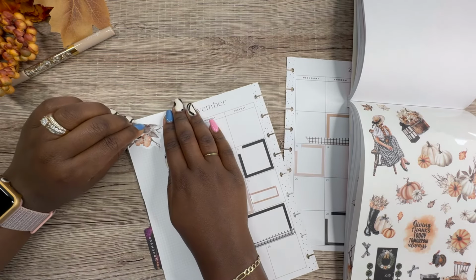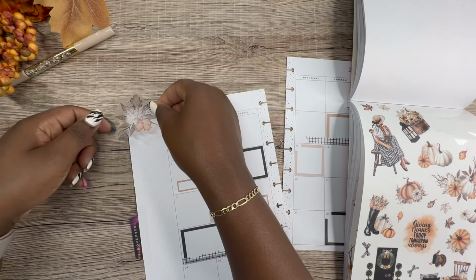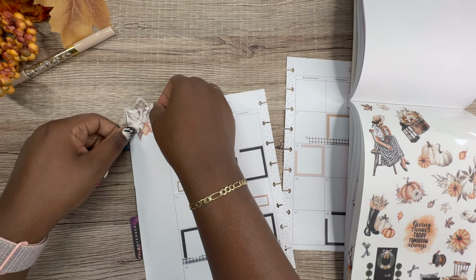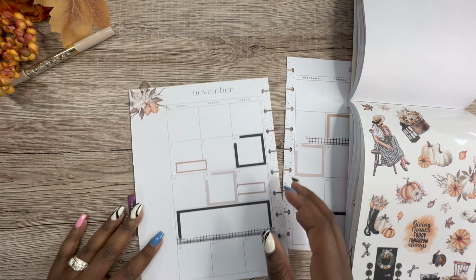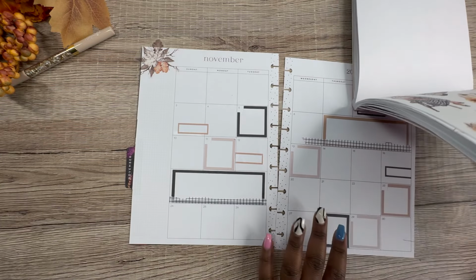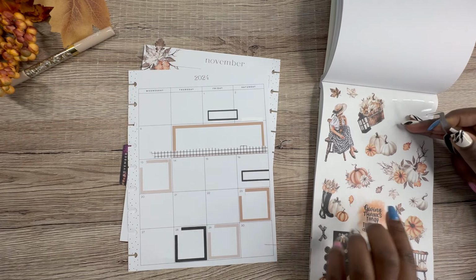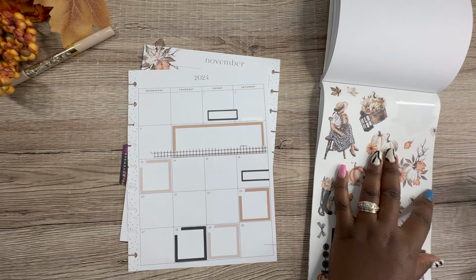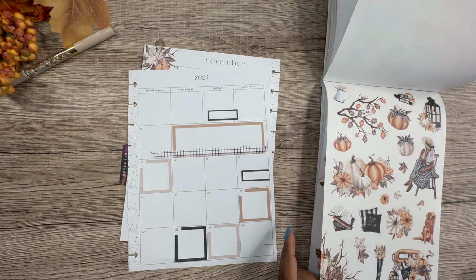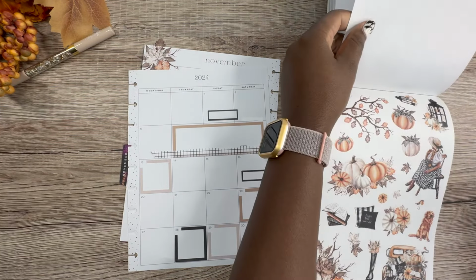Yeah. That's not how I wanted it to look. Maybe we'll bring it over instead of like that. There we go. I think that looks a little bit better. Let's see, down here in this corner, I wanted to put this one, but now I'm looking like it might not fit. Let's see what's on the other page. Might need to make something shake.